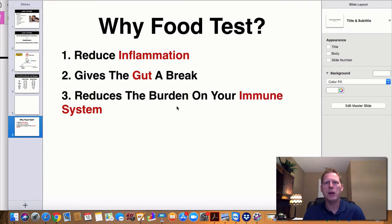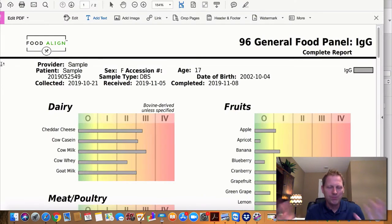We have an autoimmune epidemic. There are 50 million Americans with some form of autoimmune condition. That's 1 in every 6 people. There are roughly 140 different labels of autoimmune conditions as well. So it's an epidemic, and I believe that eating the wrong foods over and over again, foods your immune system does not like, eventually makes your immune system turn on itself.